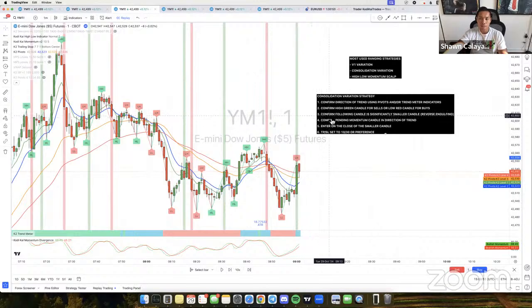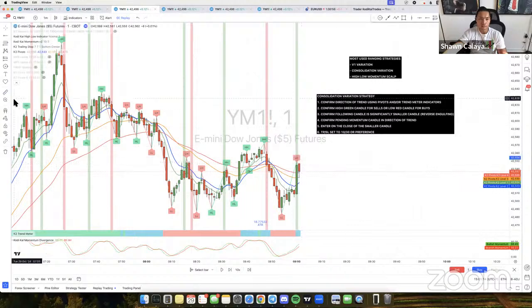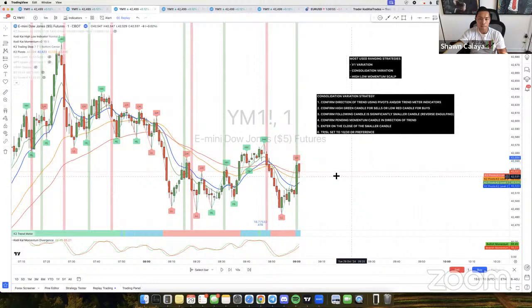Step 3, you want to confirm that the following candle is significantly smaller. It's a reverse engulfing. So typically for an engulfing pattern, you look for the second candle to be bigger, but for this, it's going to be reverse. So right here, you can see that we have the high with the green candle, and the following candle is significantly smaller. The green candle here is about a 40-point candle, and the red candle right next to it is only 18 points. So obviously it's significantly smaller. It's less than half, about a third of the candle size.